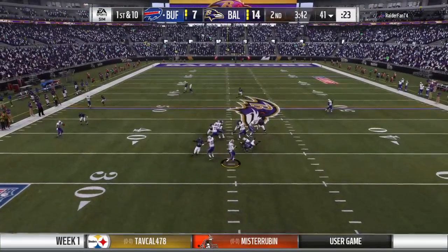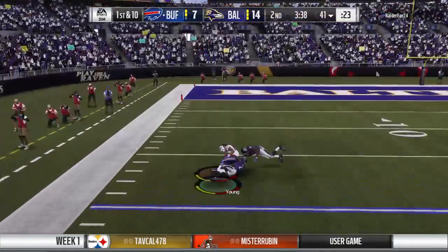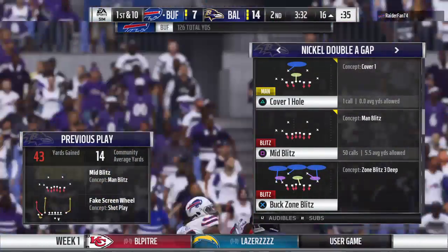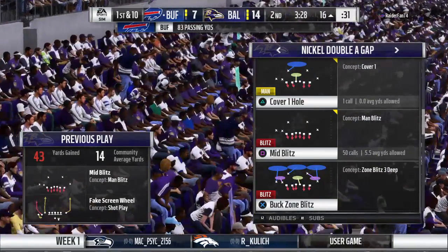Allen now on 1st down. Trying to lay one up deep. This is caught at the 20. And he is taken down deep in Baltimore territory. A big play here for Buffalo. 43 yards.